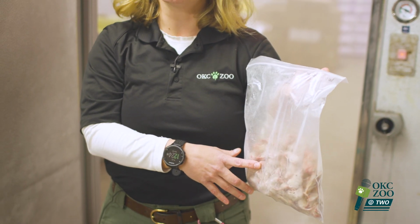Whole prey is really important for animals because they get the bone, they get the skin, they get all of the nutrients. If you feed only muscle meat, you're not getting all of the calcium that you need because it doesn't have the bone in it.